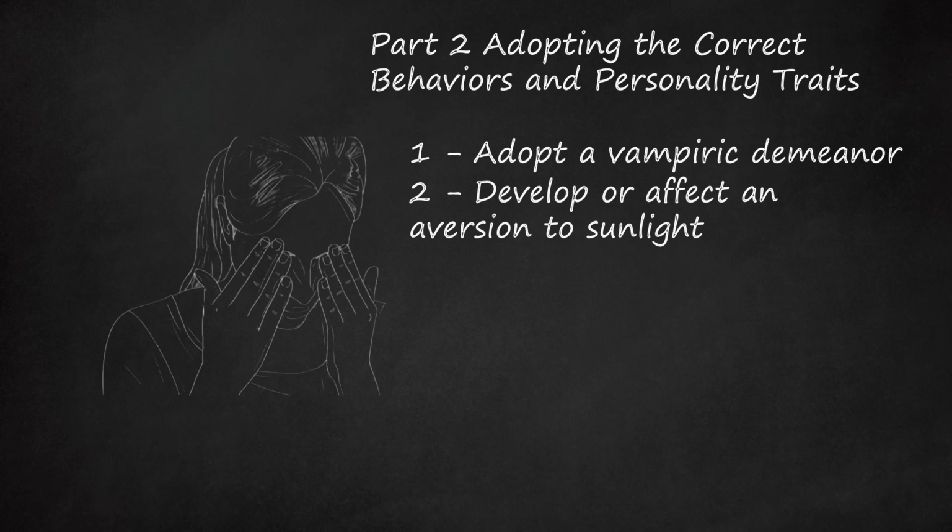During the day, you should move furtively and look slightly paranoid, always on the lookout. Vampires can never feel fully at ease during the day. Once night falls, however, you can relax and be your normal fearless, pompous self again. You are master, or mistress, of the night after all.